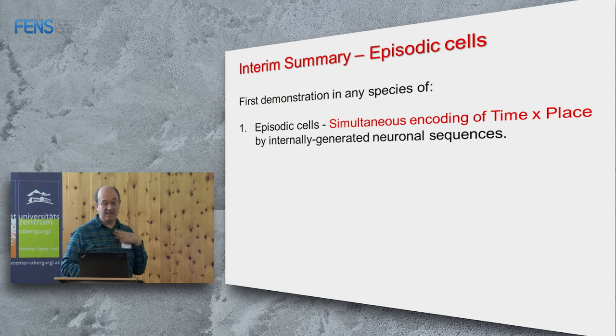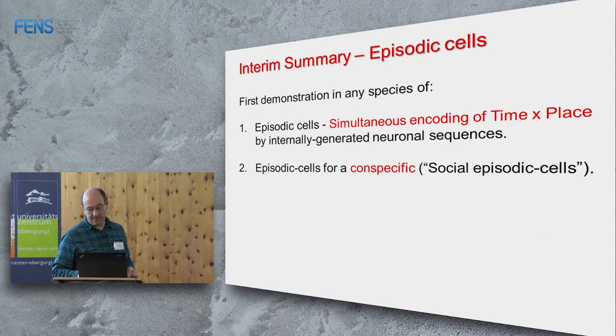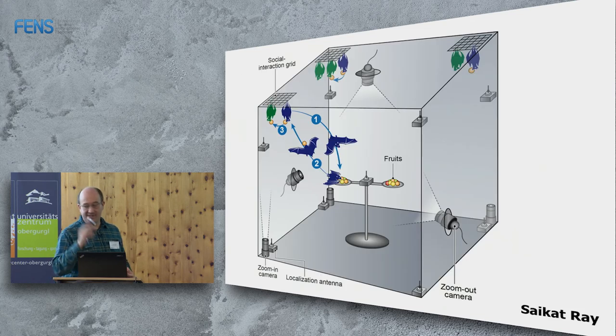First of all, I have episodic cells. So you have neurons that simultaneously encode time and place by internally generated neuronal sequences. And also, in a social way, they represent episodes for a conspecific. And just something I had discussed at breakfast or dinner also, I think, with some of the people, where we are heading now.